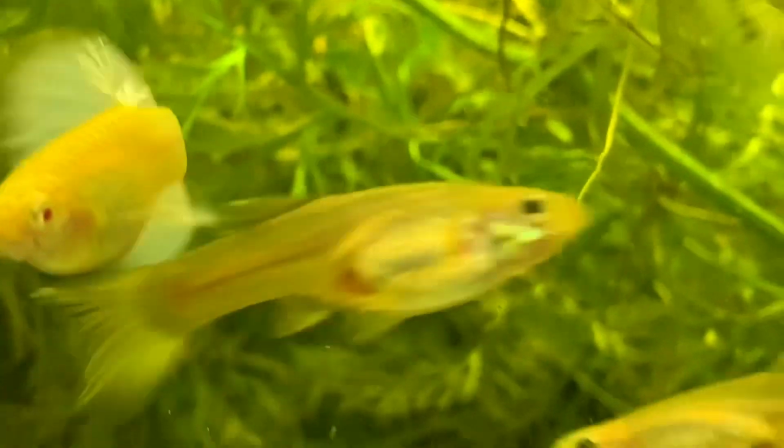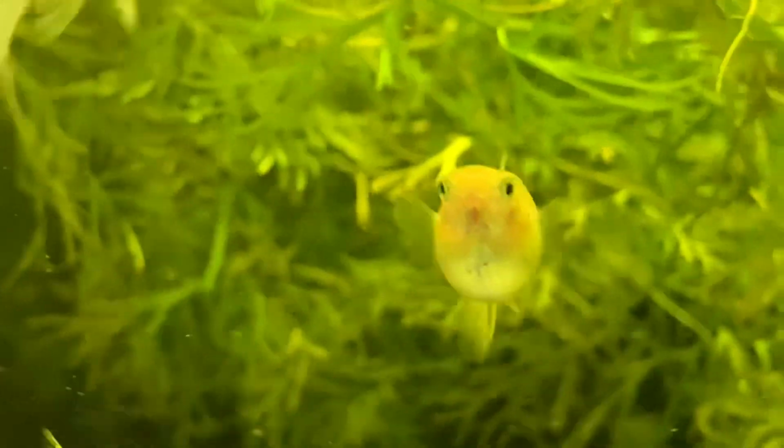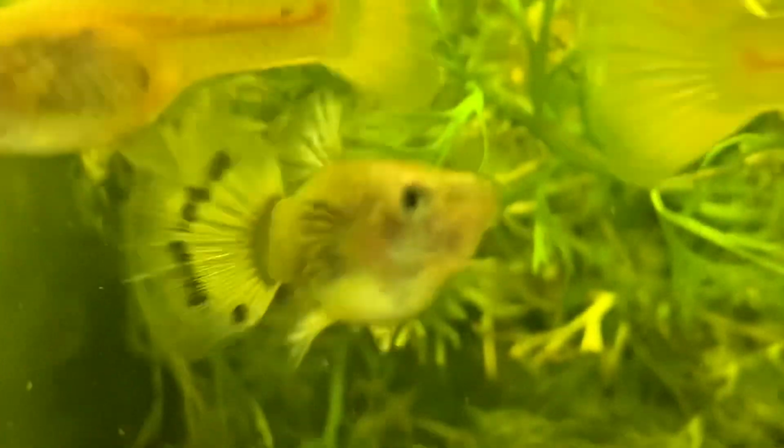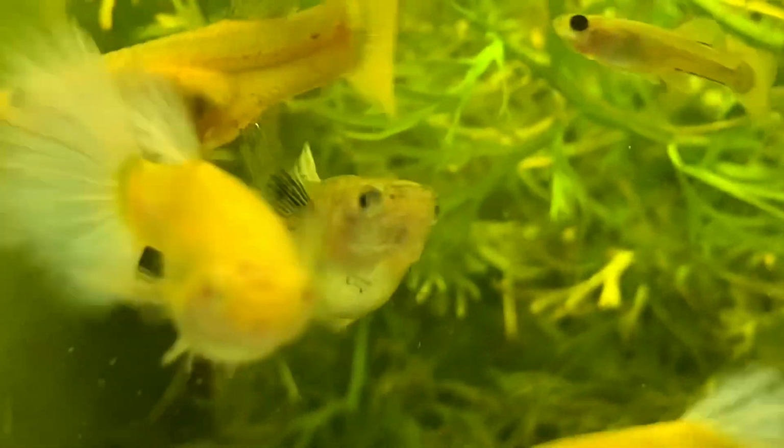God, that's awful. And this is another tank of the cross I did of snow white albinos, females to yellow delta males. And it gave me kind of 2 different things going on. I'm not sure what's happening. So they're all in one tank until I get more of one type. So there's a bunch of fry in there, so I'm going to grow them out.